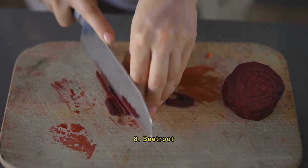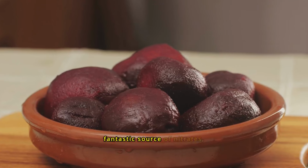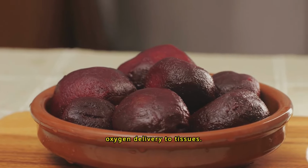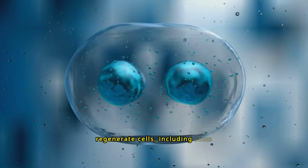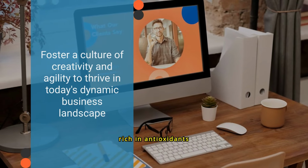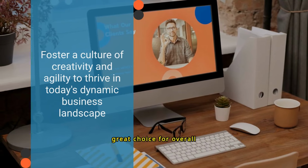8. Beetroot juice, the natural energizer. Beetroot juice is a fantastic source of nitrates, which can improve blood flow and oxygen delivery to tissues. This can enhance the body's ability to repair and regenerate cells, including stem cells. Beetroot juice is also rich in antioxidants and anti-inflammatory compounds, making it a great choice for overall health.